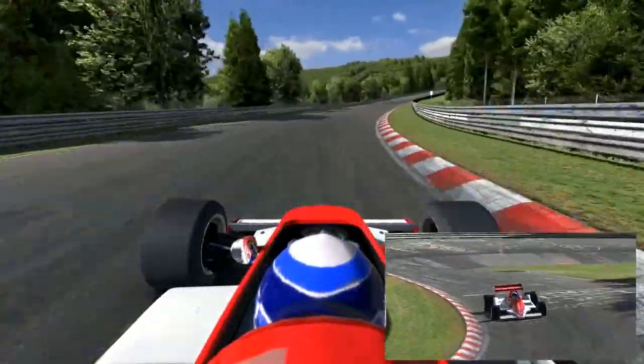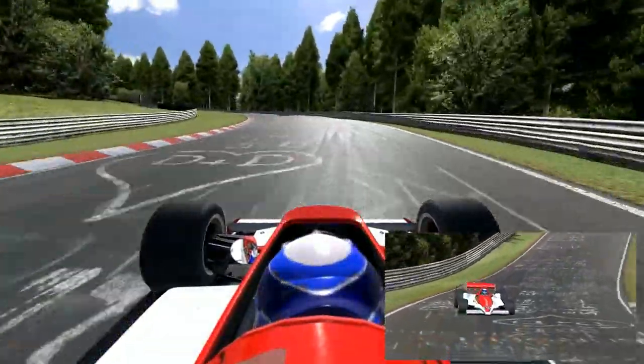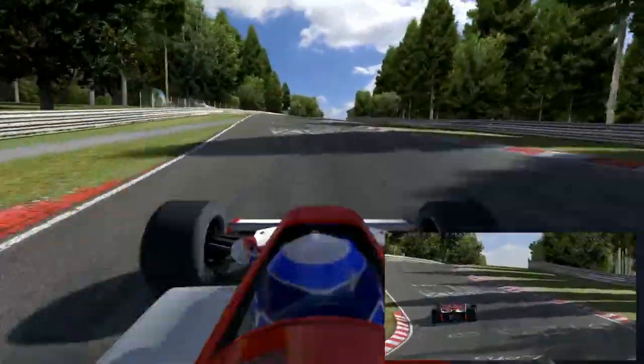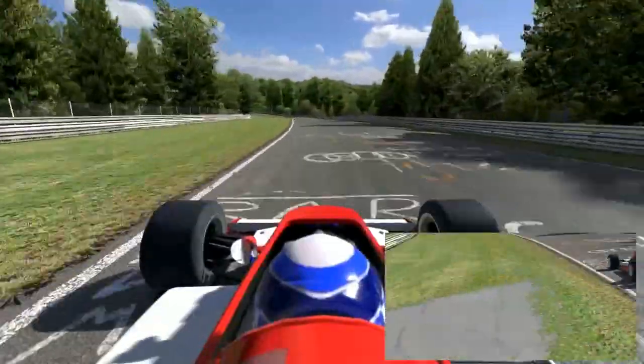Once again jumping ahead, let's look at the ice curve. Supposedly it's called that because it takes a long time to dry in wet weather, but I think it's just hard to find grip in general. Stay off the curves and try to straight line these S's.